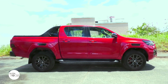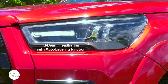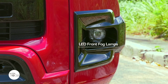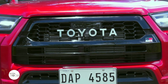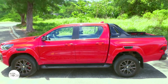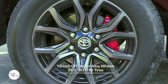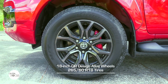Like other Hilux variants, the Hilux GRS features B-beam LED headlamps with auto-leveling function, LED daylight running lights, LED front fog lamps, and LED rear combination lamp with line guide. Distinguishing it from its brethren, however, are the body-colored wide-over fenders with black garnish, sports bar with the LED deck lamp, thin type antenna, and 18-inch GR design alloy wheel strapped by 265/60 R18 tires.